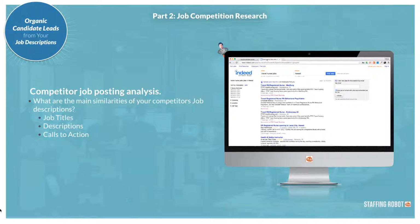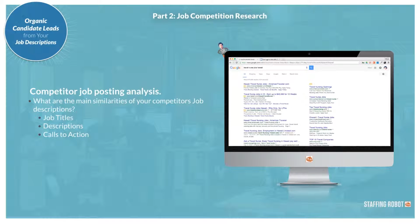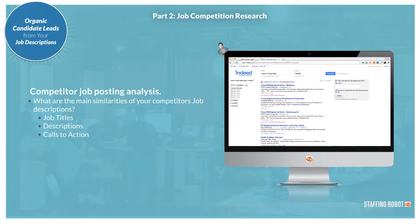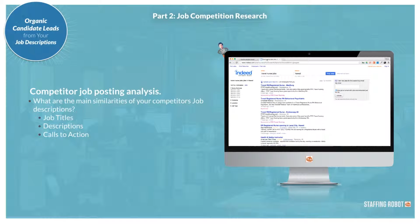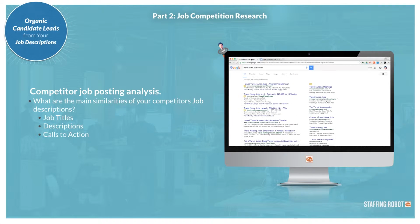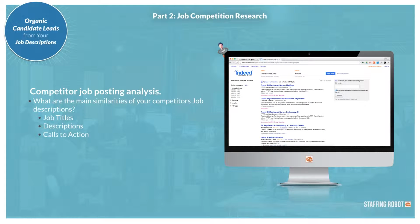So, the important things, of course, are job titles, descriptions, and then a real clear call to action in the sense of apply now. This is going to be a great job for you. You should be really excited about this if you just met all those qualifications and if you think this is a great place for you, a good fit, and so on.